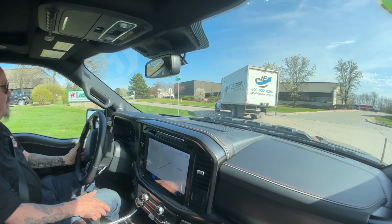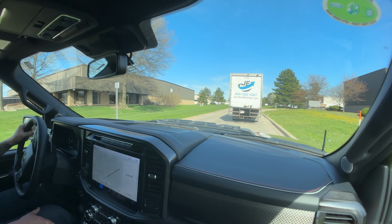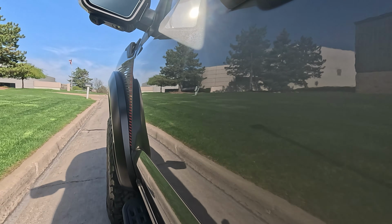I'm gonna talk about cool, man. This thing is cool. I'm gonna get around this truck as soon as I get around this hill. It looks like he's turning right here. Looks like he's gonna get out of my way anyway. We'll just go around him.